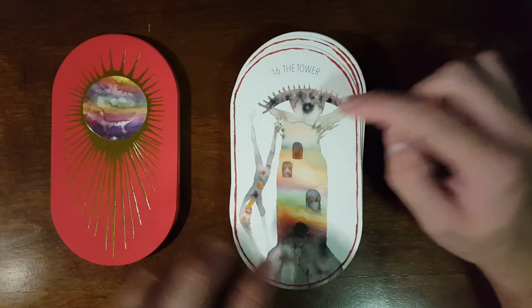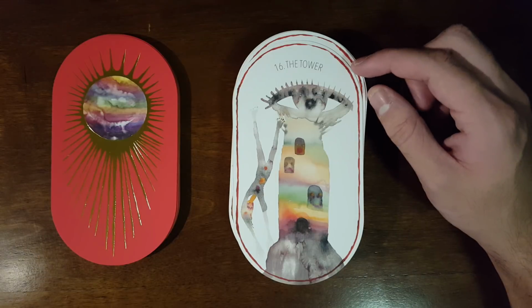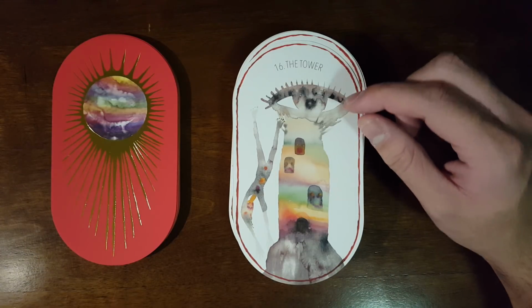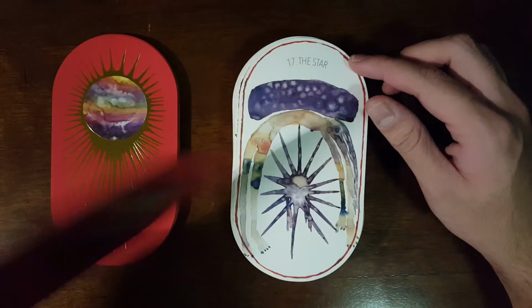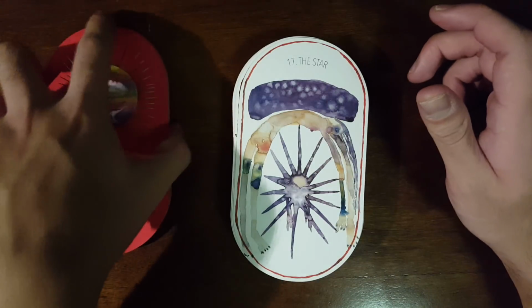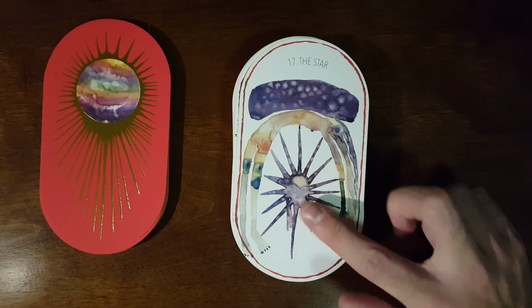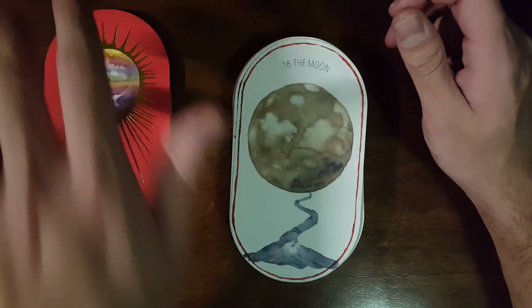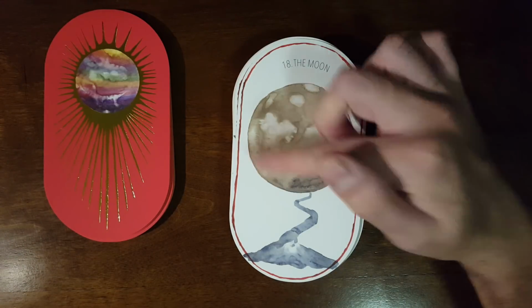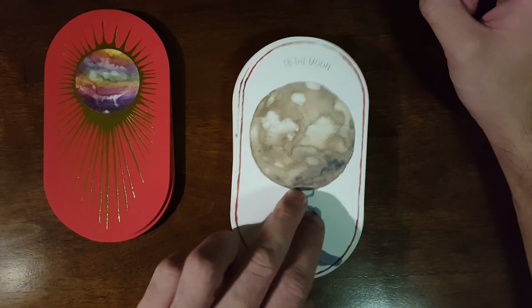You have the Tower with the eye. Very Golden Dawn. Or at least maybe Thoth. Then you have a person falling off, just one. Usually much more chaotic, but here we have the Star. Very interesting how it's like the stars here, but then there's one star in the center. Now the Moon. Very simple, very lunar colors with the long winding path up to the moon.